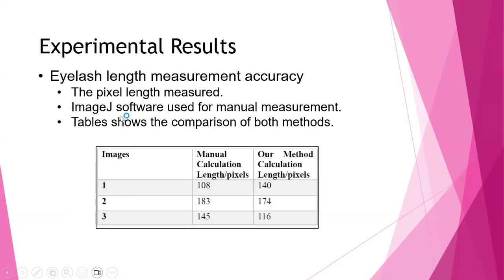Moving on. The experimental results. We evaluated the eyelash length calculation by comparing our method to a manual measurement method, and ImageJ software was used for the manual measurement. The results are summarized in the table below. And the table shows that our method's eyelash length predictions are reasonably close to manual measurements, demonstrating acceptable accuracy for practical use.